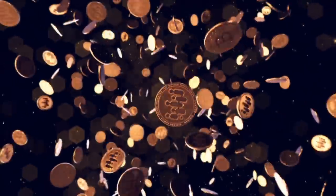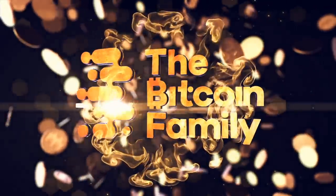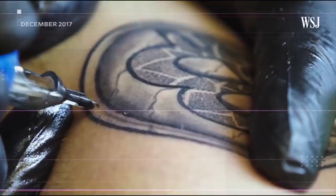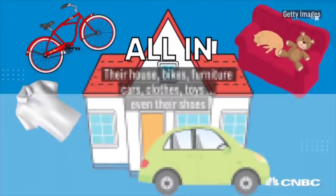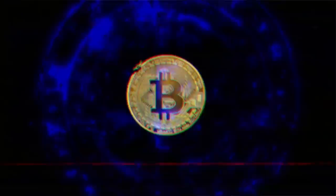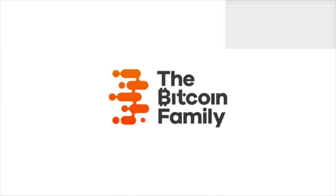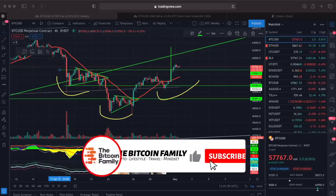Let's jump into the first chart, guys. How high is too high? No one knows. How low is too low? No one knows. And how much further will we go? No one knows. This one, yes, this is a 4-hour chart.